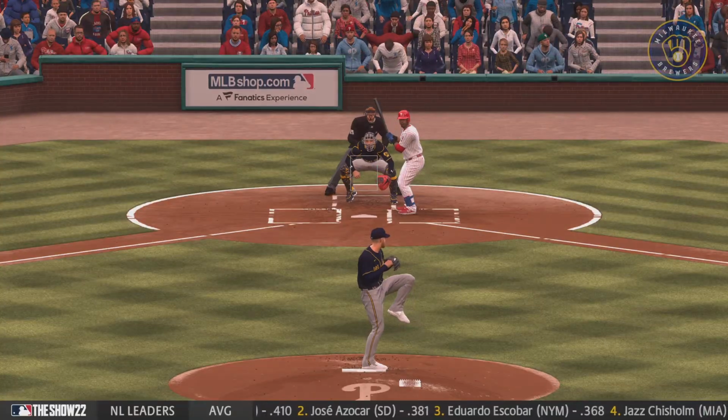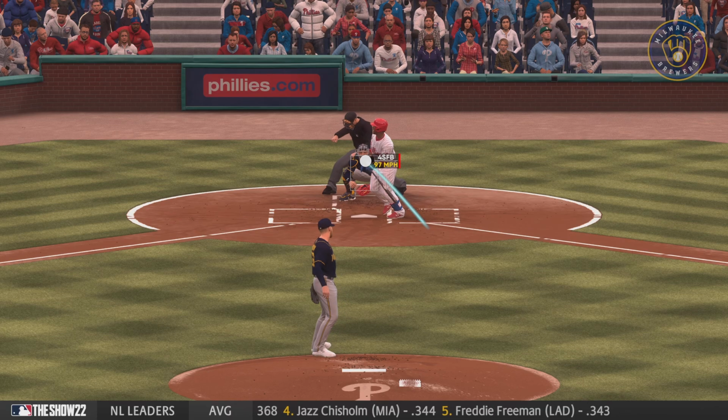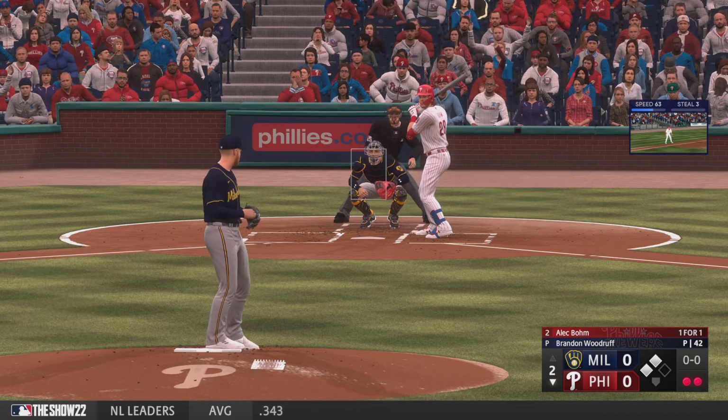Oh, that was such a great opportunity to grab the lead. You had the infield back. All you've got to do is just put the ball in play on the ground, and you drive across a run. It's a frustrating outcome for the hitter. Now, I'll still have a chance, but it's probably going to take a clutch hit with two outs.